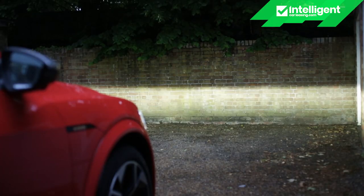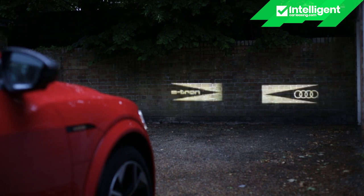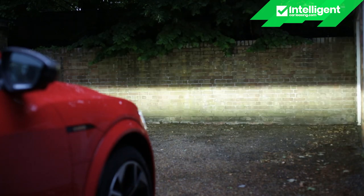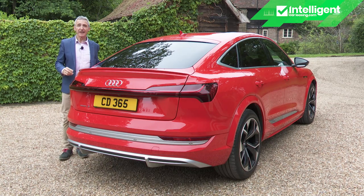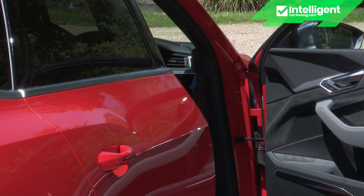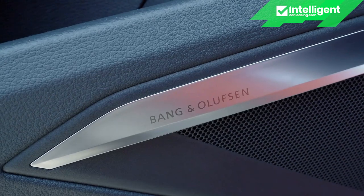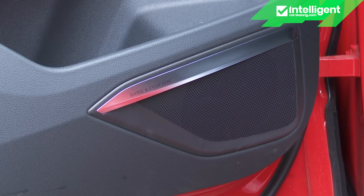If you have even more to spend on futuristic tech, then a cool £3,175 gets you Audi's digital matrix headlamps with their coming and leaving home animations. We'd be more tempted to go for three easier to live with extras that have been fitted to this particular test car: advanced key keyless entry, a 360 degree surround view camera system, and the B&O premium sound system with its thumping 16 speaker 705 watt output.